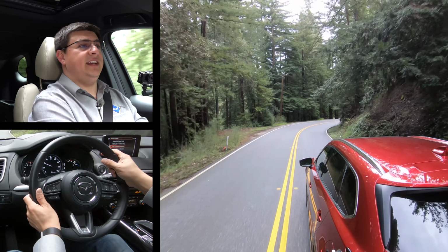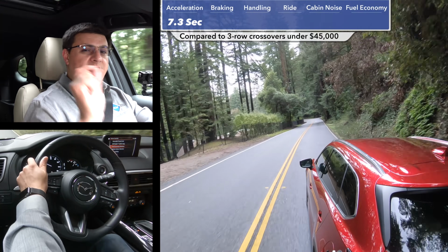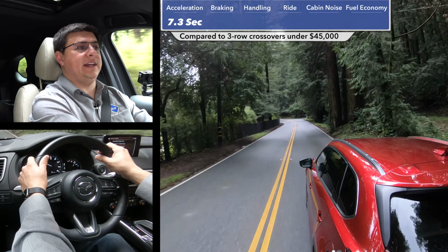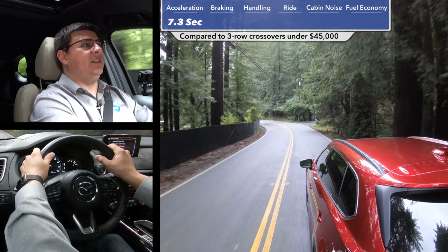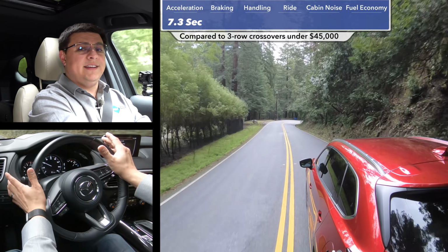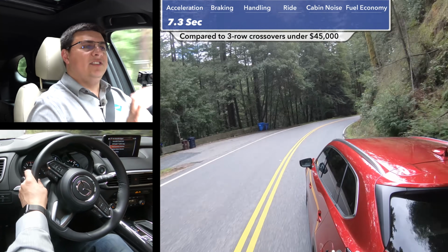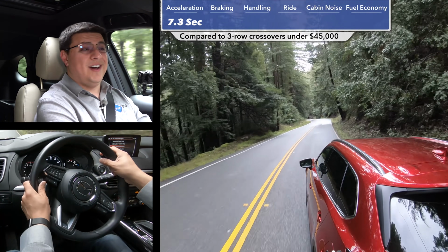In our acceleration tests, this model went from 0 to 60 in 7.3 seconds. That's just a hair faster than the 2016 model we last tested. The most likely reason for the variance is that it's colder out here right now in California, and that does have an impact on the overall 0 to 60 scores because this engine is likely producing just a little bit more power than it was when it was hotter outside.